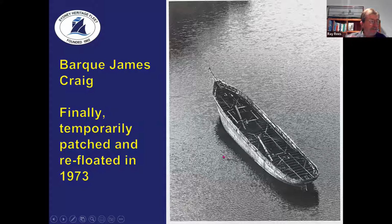But again, eventually her use became superfluous, and she was beached in 1932. So they were afraid that she was going to become a navigation hazard down in Research Bay, get out into the Don Castro Channel and cause havoc. So a hole was blown in her hull down the stern, and she was beached and she sat there.